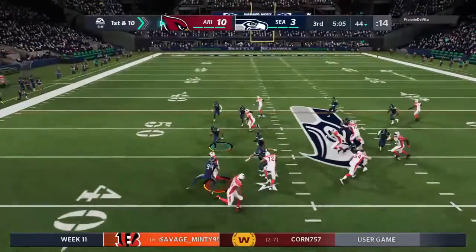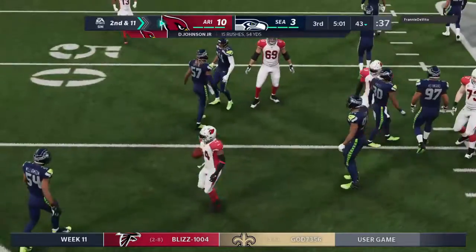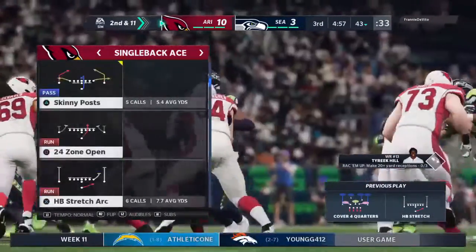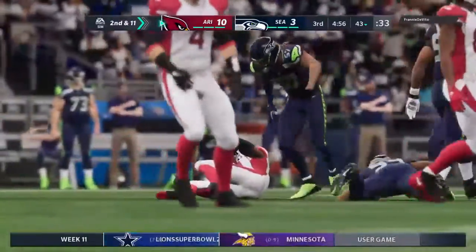They'll run on first down. It's Johnson. And they went the wrong way there. Losing yardage back at the 43-yard line. Officially, it's a 1-yard loss. That's going to bring up 2nd and 11. At the 43-yard line.